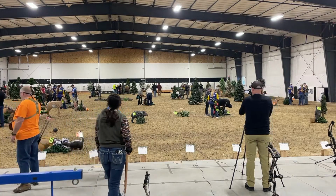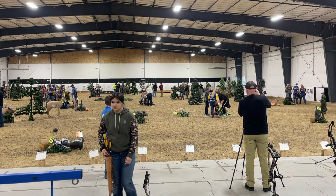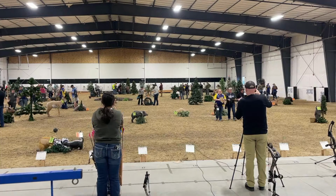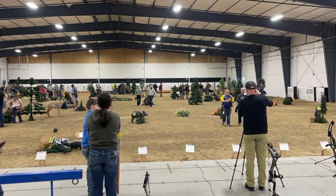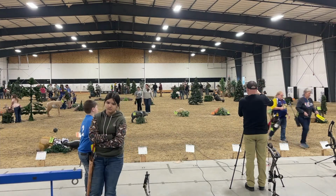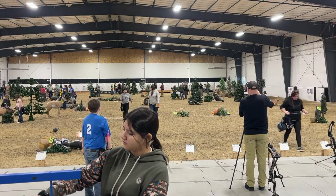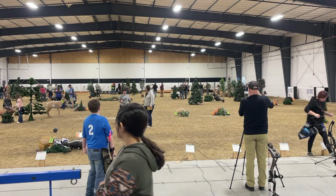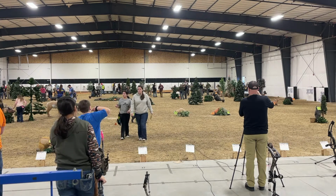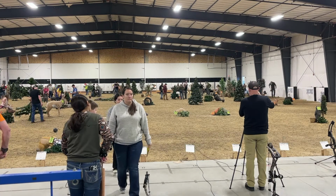Then we have the NFAA bow hunter. The NFAA bow hunter is going to have no stabilizers longer than 12 inches. It will have fixed sights, so fixed pin sights. That may be a single pin, or multiple pins, but they are not allowed to make adjustments to their sights once the tournament has begun.